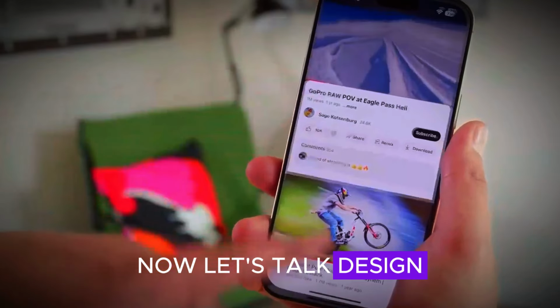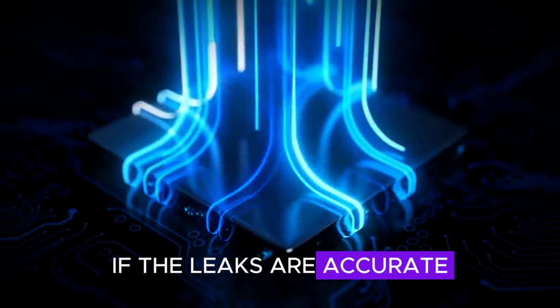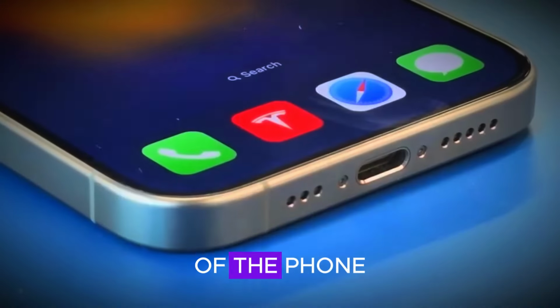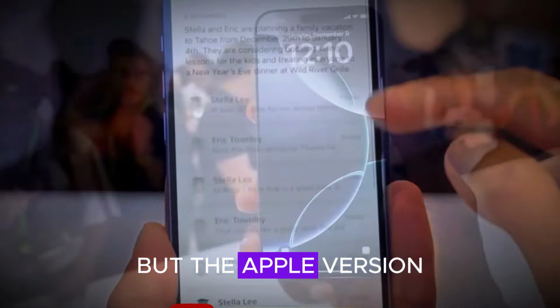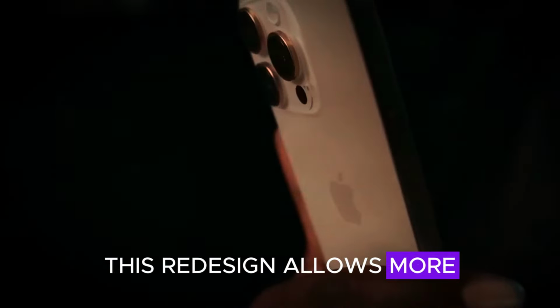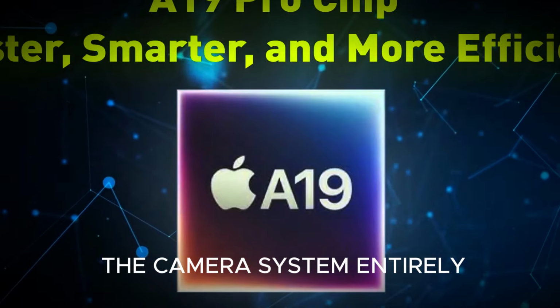Now, let's talk design. Big changes might be coming, and we mean big if the leaks are accurate. Apple is stretching the rear camera array almost entirely across the back of the phone. Imagine the Google Pixel's horizontal camera bar, but the Apple version. It's not just a cosmetic change either. This redesign allows more room for added sensors, and possibly even a rework of the camera system entirely.